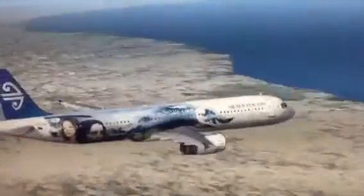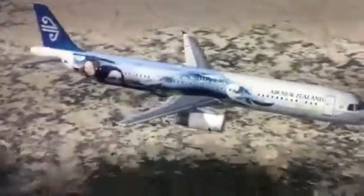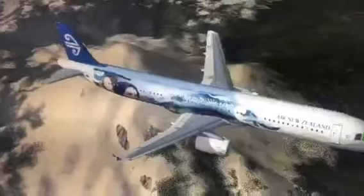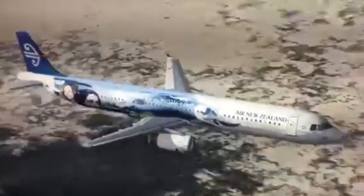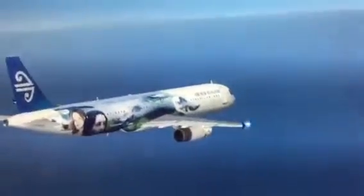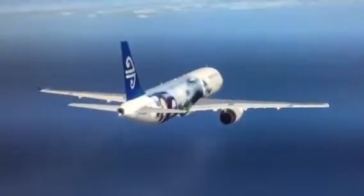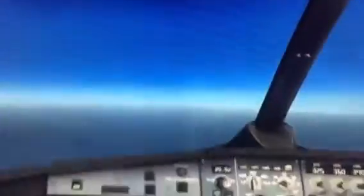So, yeah, we've just gone past. There she is, Mount Taranaki. It's a beautiful day today. And all the Maori bros and the cousins and the sisters enjoying this, and my New Zealand flight friends. Okay, I'll just head back to the flight deck.